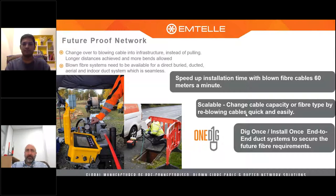Generally, you can get 2,000 to 3,000 meter installation distances if you choose the right cable size and the right subduct size. If you use water for blowing instead of air, then you can achieve 4,000 meter installation distances on long haul networks. So the blown fiber systems are available.